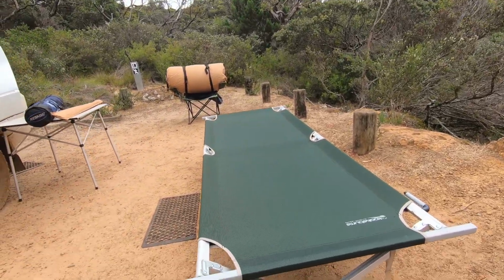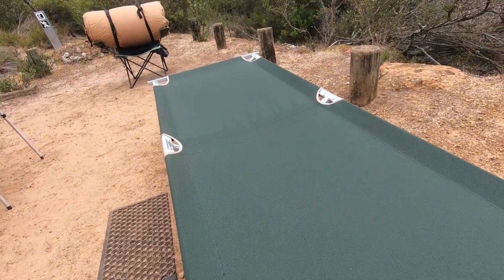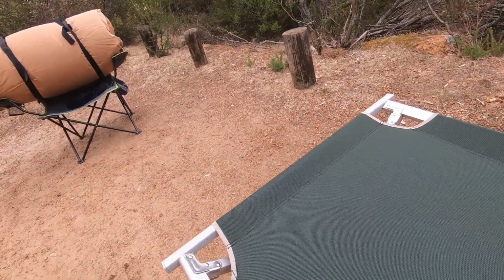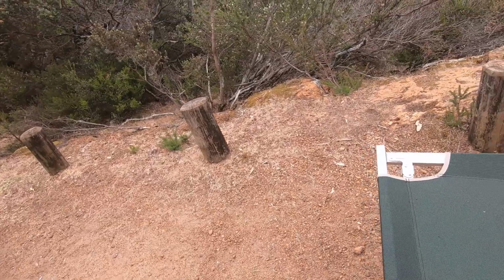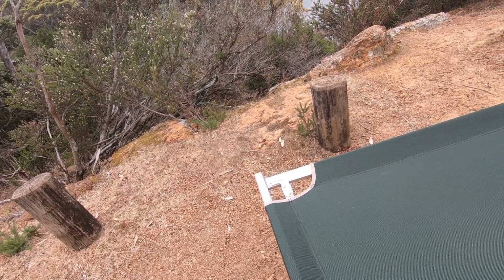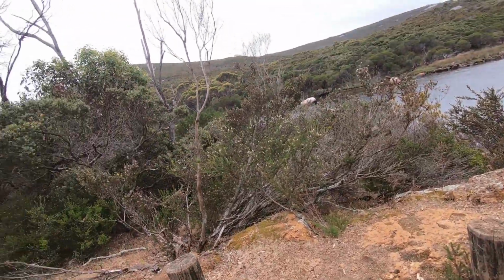The chair was covered in ants. You might be able to see there, there's a few ants on me bloody stretcher bed. I've brushed a lot of them off so far, but yeah, a bit of a pain in the ass. But you get that, I suppose.